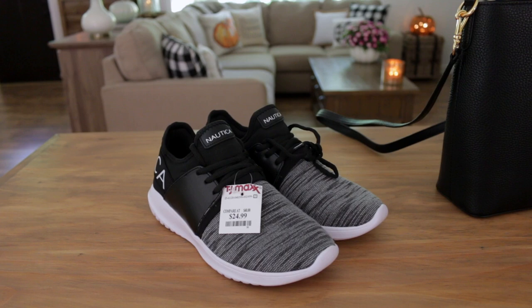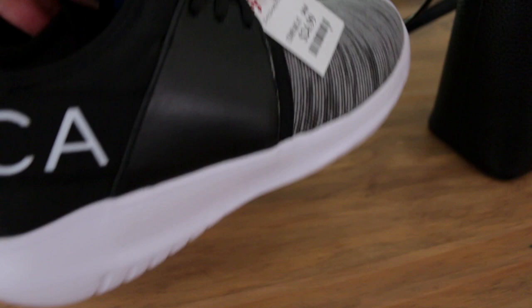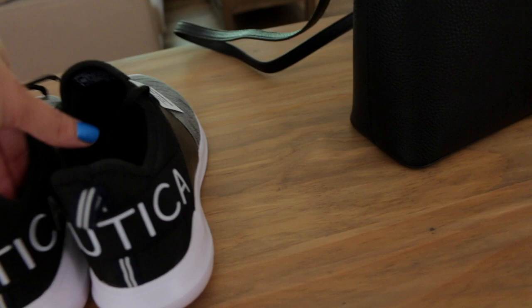I also picked up some of these Nautica shoes from TJ Maxx. These were $24.99. I cannot believe how lightweight these shoes are. Even the cashier, when she was checking me out, commented on how light these are. So this is what the back looks like. I cannot wait to wear these. I feel like these are going to be so comfy.